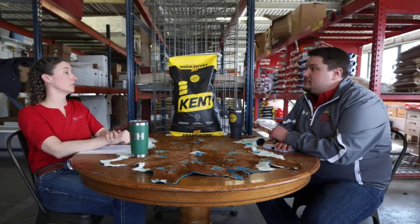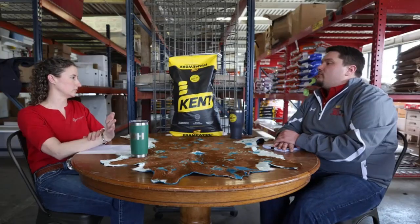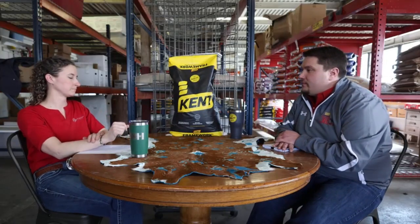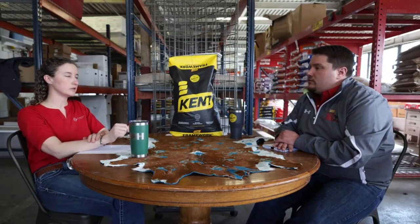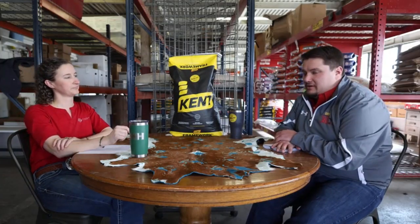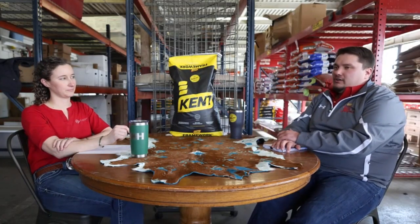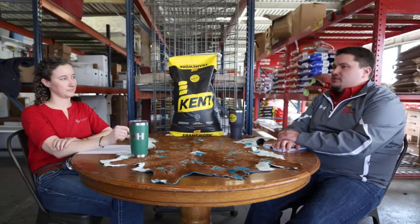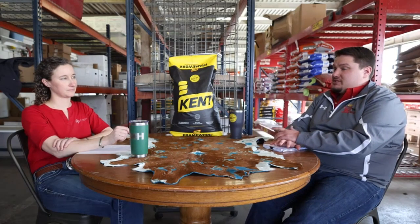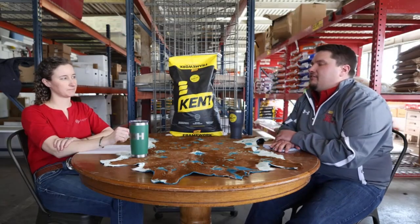So when we're talking about minerals, let's start with cattle. Why do you need minerals for your livestock? Honestly, it's a question that gets overlooked a lot. Mineral, from a 10,000 foot view, is probably the most vital part of livestock nutrition, specifically cattle nutrition, outside of obviously fresh water and then feed after that.